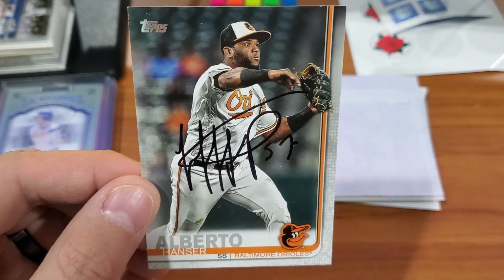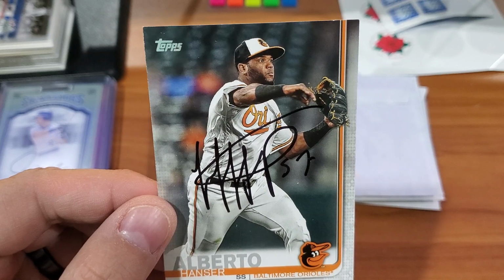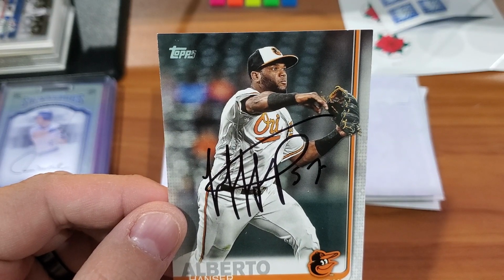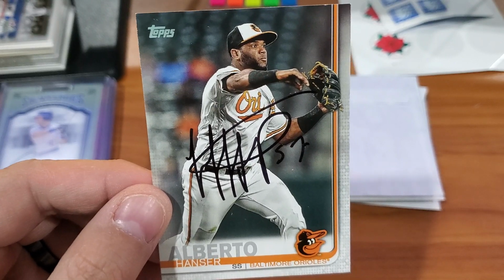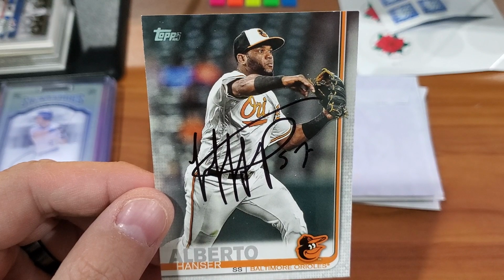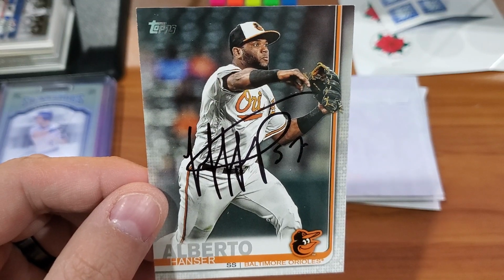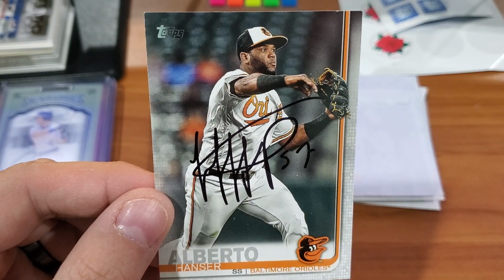a Hanser Alberto auto. So a little bit about Hanser. Let's see. Major League debut, May 29th, 2015. Only got 4 years worth of stats, so I can give you the career stuff, but it's not huge. WAR 2.4, 706 at bats, 195 hits, 12 homers, a batting average of .276. Definitely a career year with the Orioles last year with a WAR of 2.9, 524 at bats.